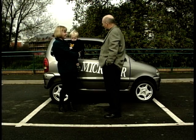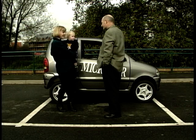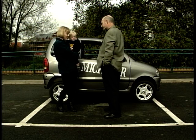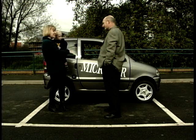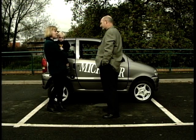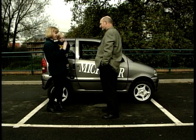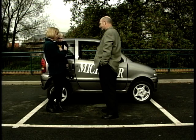Linda Oakes, a housewife from Birmingham. What do you think of the microcar then? It's not too bad. I think once you get used to the shape, then it'd be okay. It'd be quite practical, I would think, around town. I mean, I don't drive very much, just where I have to, the shops, to nursery.